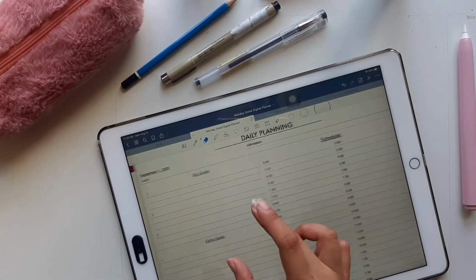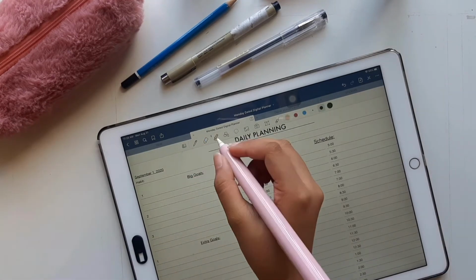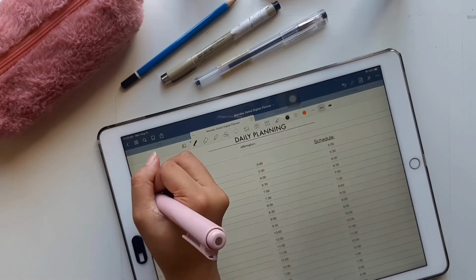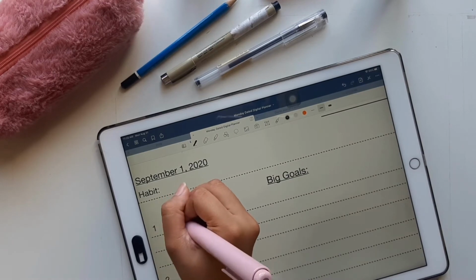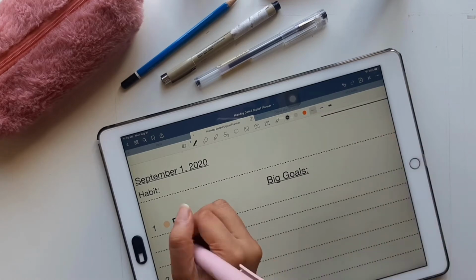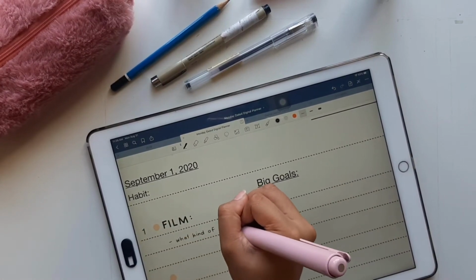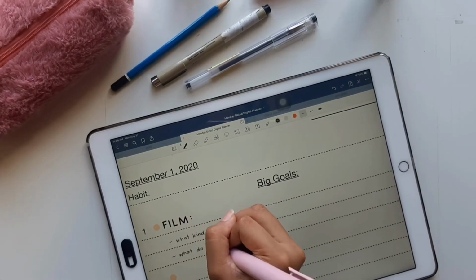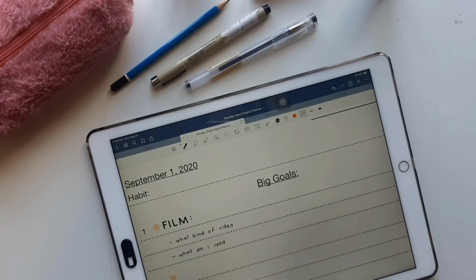Next step is to prioritize. Right now in my planner, I have a big goals and extra goals category in my daily spreads. I use that to separate the urgent to-dos from the not so urgent to-dos. Here is an example of how I usually fill it in. It keeps me productive to finish big tasks first rather than the easier tasks.